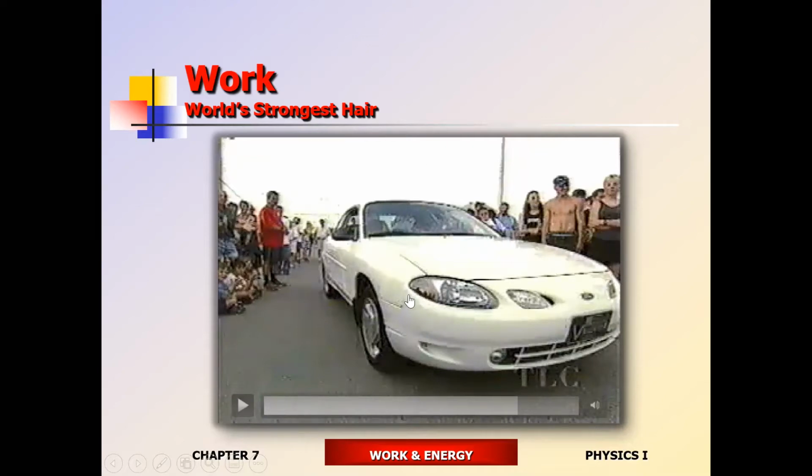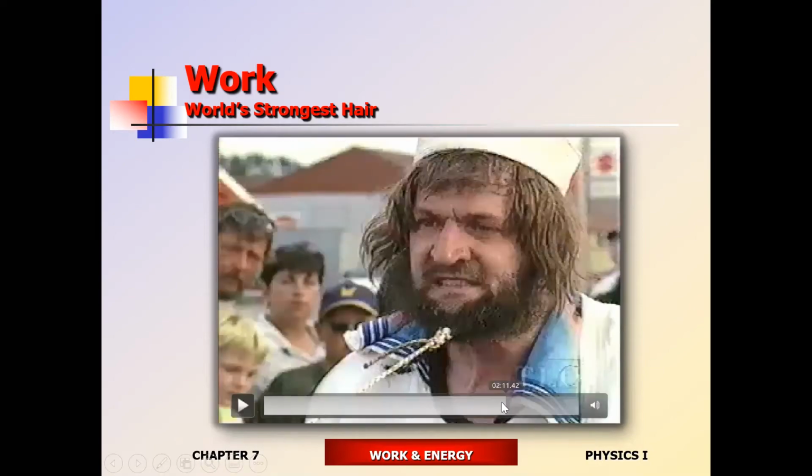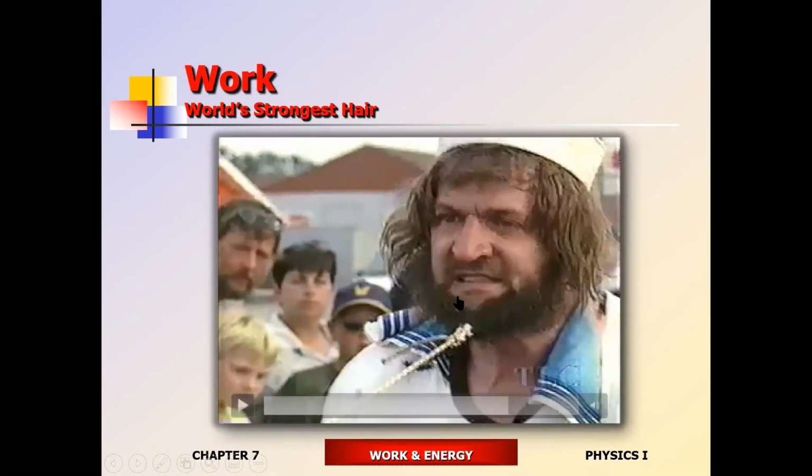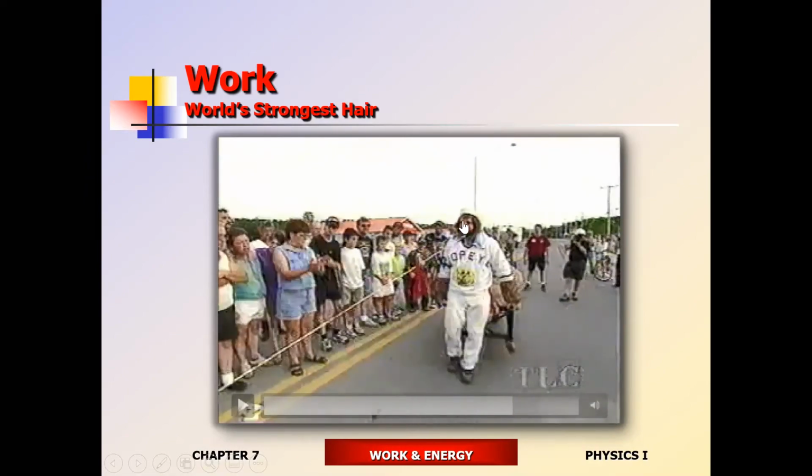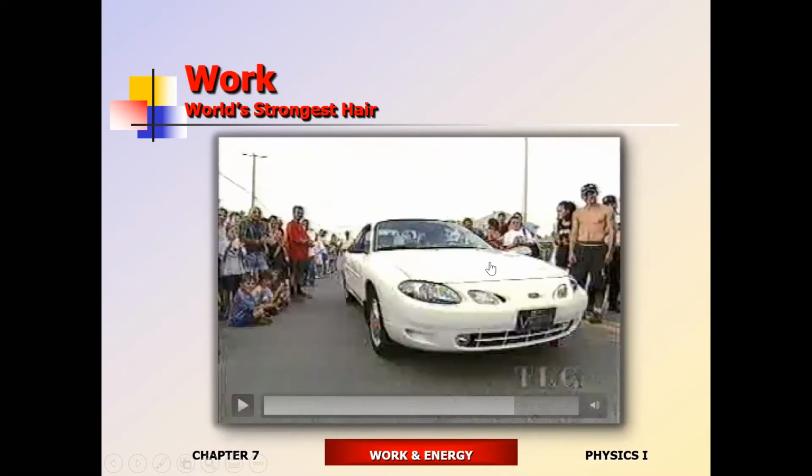All right, so is he doing any work on the car? The answer to that question is yes, right? Is he applying a force on the car? Absolutely he is. Is the car moving because of the force that he's applying? Yes, it is. So that's the definition of work, which means that he's applying a force on the car, and the car is moving because of that force, under the direction of the force. So the work is being done on the car, which means that it's, in essence, transferring energy to the car.